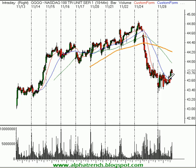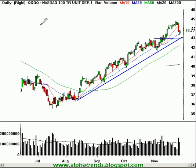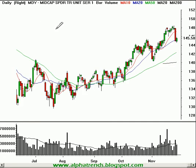MidCap, symbol MDY here. If we take a look at the MidCap Trust, and what the heck's going on with my computer lately? Mid-caps, we were looking for a test of the 145 level. We got that yesterday. Market continued to show signs of stabilizing above that level, so this prior level of resistance looking like it's acting as support. It did come down a little bit too quick, though, to really trust this thing for a turnaround. So we're going to have to keep a close eye on it here.